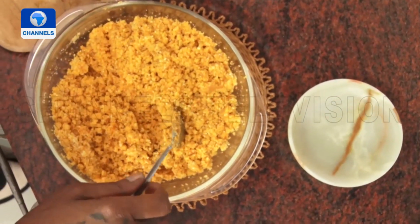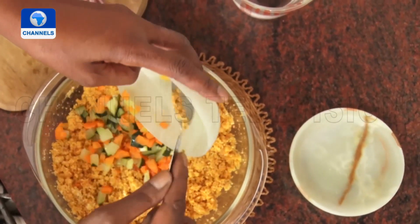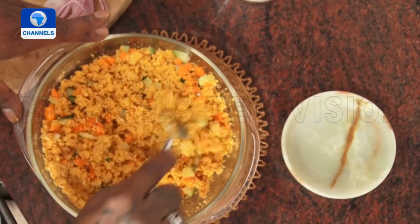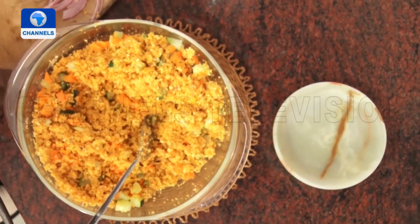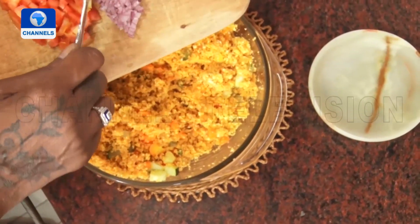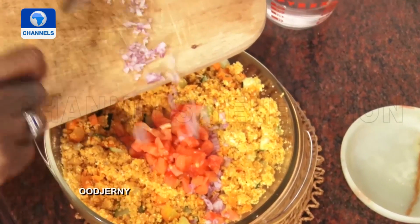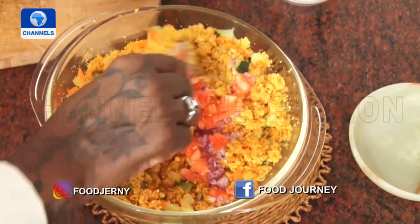I'd say it's time to add our veggies. Leftovers are wonderful, aren't they? And look at the beautiful design that's making. Oh, that's exciting. Let's add some of our other things, like the onion. You can gauge how much you like. I'm putting all the tomato in, but I'm actually just putting in half of the onions and mixing that all in together.